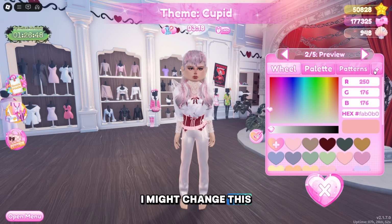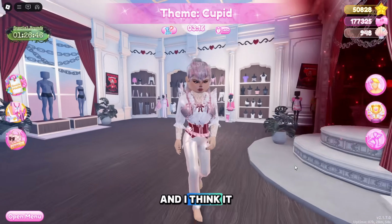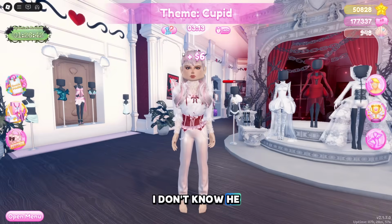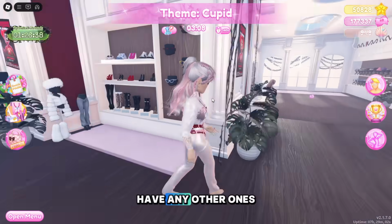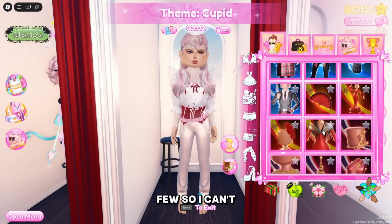I think I might change this face to be like a non-human one. I think it will look a little bit better. I don't know. He just looks a bit strange. I think I maybe just don't like this face anymore, but I don't really have any other ones. I only have a few, so I can't be too picky.